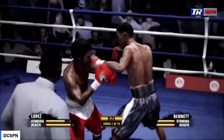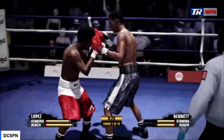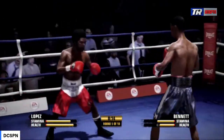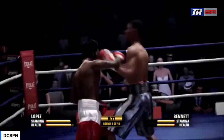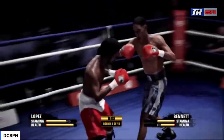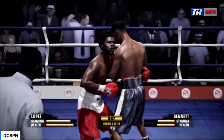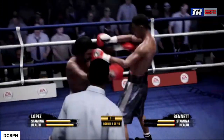But his opponent, he gave him a landing strip. He should not have. He should have made him crash into the mountains. Lopez is starting to score at ease against his opponent there. Anytime you can land a 3-punch combination, you're really hitting your groove. And this round comes to an end.